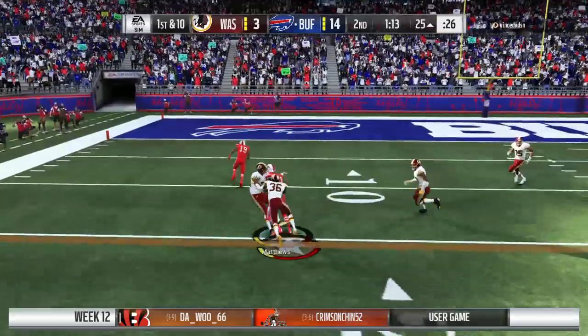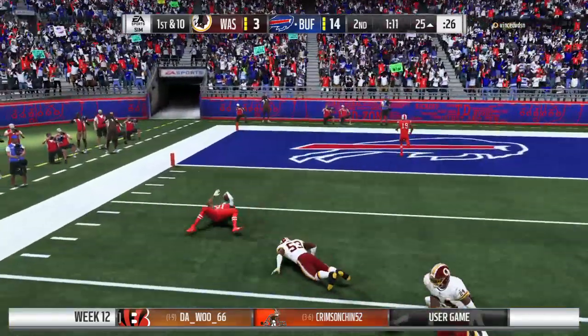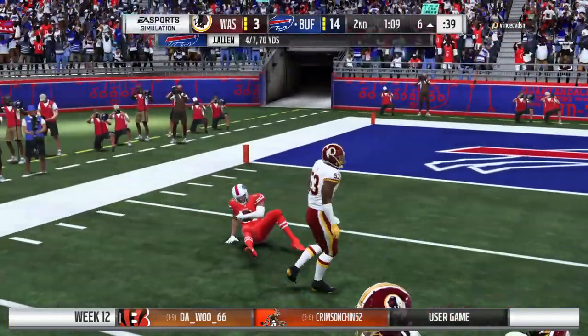And Matthews over the middle with the grab. And they work this near the 5. He'll be stopped at the 6.